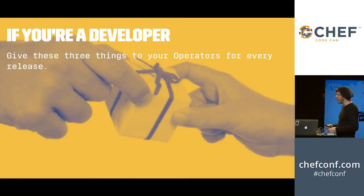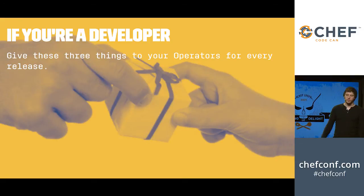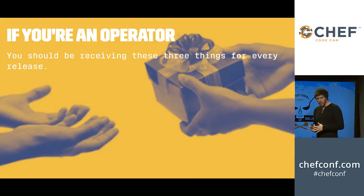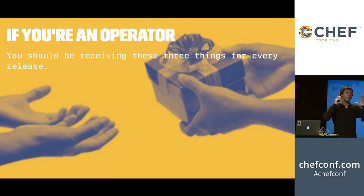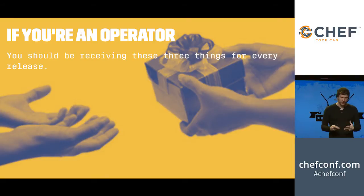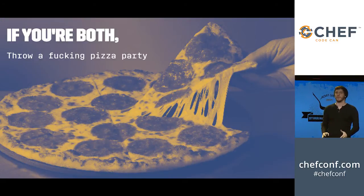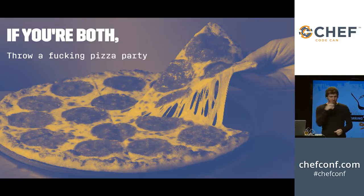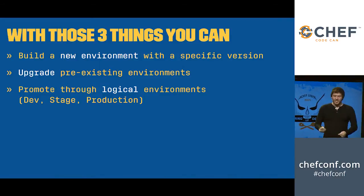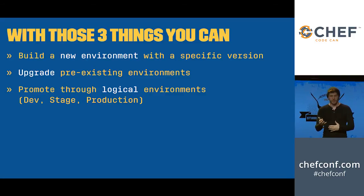So if you're a developer, you should be giving these 3 things to your operations team for every single release. And if you're an operator, you should be receiving these 3 things for your release. But if you're both, if you are actually an embedded operations development team, throw a pizza party because you did it right. That's how you do it.